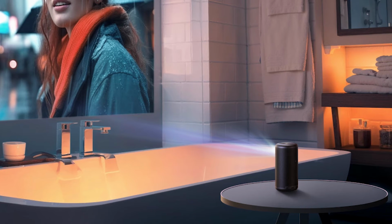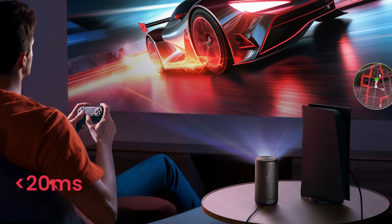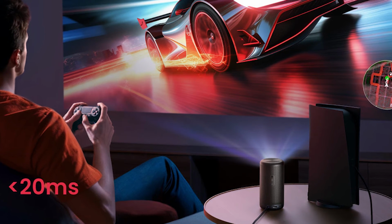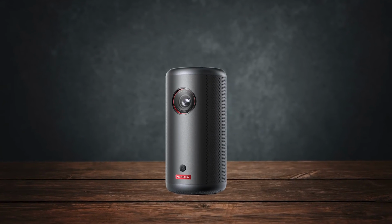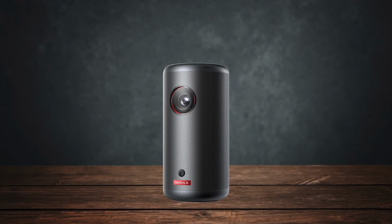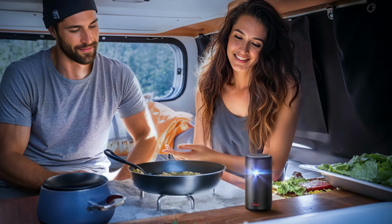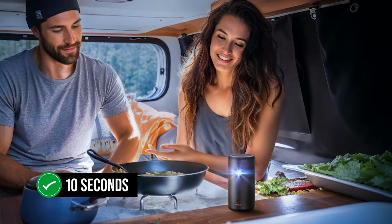The best thing about it is the fact that you can set it up in seconds. With most projectors, you normally have to set the focus distance, correct the distortion, and find the right brightness. This mini projector does all that automatically with the help of a few sensors, and you can have it up and running in about 10 seconds.